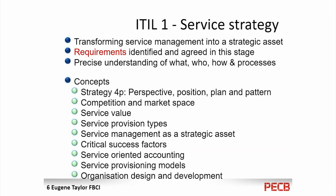Okay. All right, so if we look at concepts in terms of service strategy, they talk about the 4 Ps. The first is perspective, the distinctive vision and direction. So where's the business going? What does it see? How long forward is it looking? All those kinds of things. And therefore, what is our plan going to be? Are we going to refresh technology in 5 years' time, or when it happens? The second is position, the basis on which the provider will compete. So what does our market space look like? How are we going to compete? ITIL talks a lot about competition.